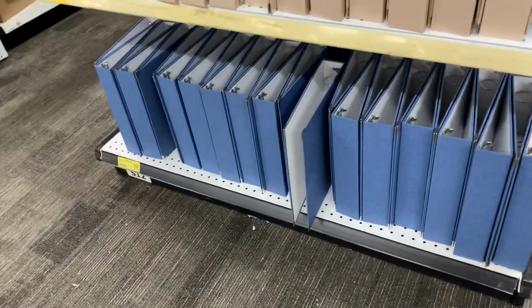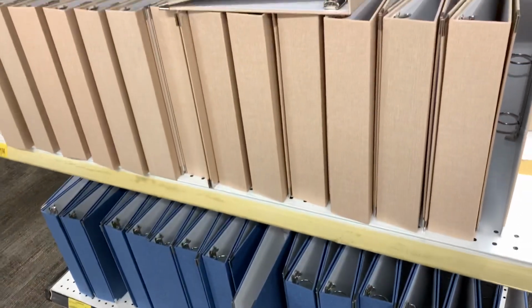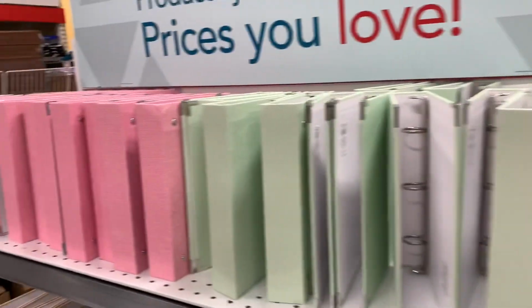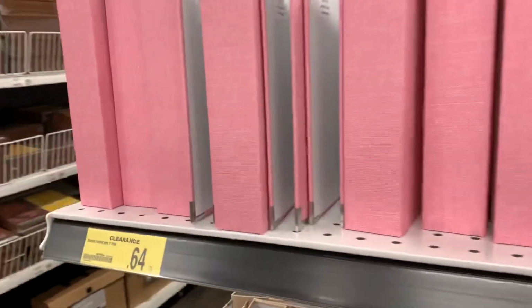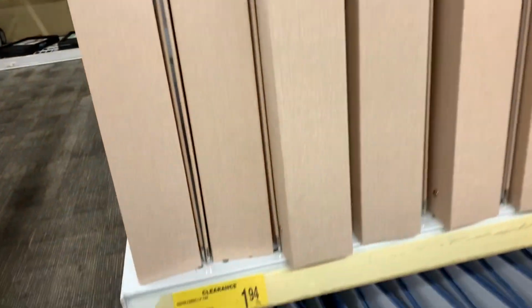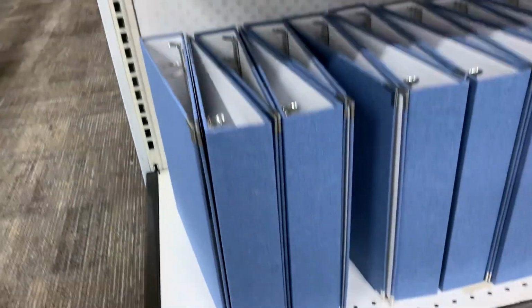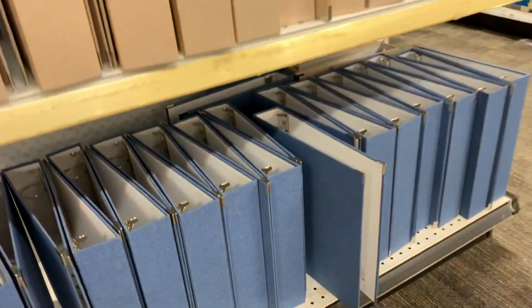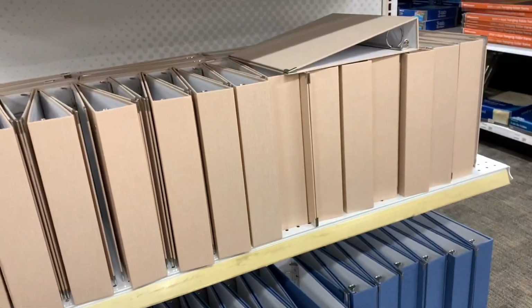Now here go the big binders, okay? They come in navy blue and tan. The small binders are the green and the pink. I wish they had the blue in the small, but they don't, okay? So 64 cents for the small ones. The large ones are $1.94. Okay, I'm all in.